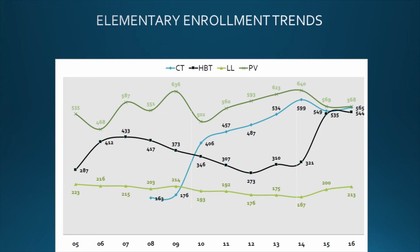Here you see our elementary enrollment trends. Back in 2005, the district only had 3 elementary schools: Prairie View, which is the top line, Howard B. Thomas, the middle line, and Lily Lake, the lower line. The first boundary shift occurred in 2006, and students were shifted from Prairie View out to HBT. This was to accommodate the new growth that began to come in from the West Elgin area. We quickly realized that this boundary shift would not be enough, and plans were made to construct Country Trails Elementary School. Country Trails Elementary School was opened in 2008, and there you see Country Trails as the blue line at the bottom of the slide.